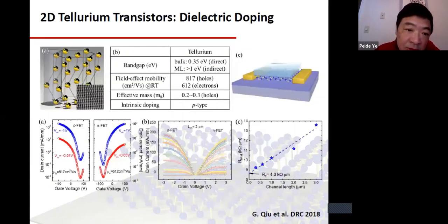Now I move to an interesting part, because as I mentioned, most of these materials are P-type, but we realized, actually the student discovered, that because we do top gates, we always use ALD as a dielectric. If you grow ALD at a low temperature, you have a lot of fixed charges in your aluminum oxide or hafnium oxide films. Because of the charge transfer, you can make this P-type transistor become an N-type transistor.